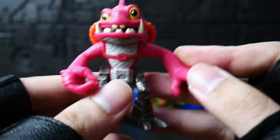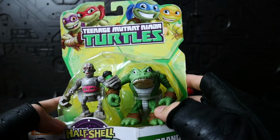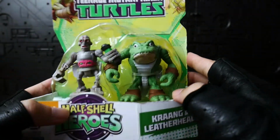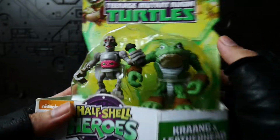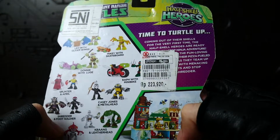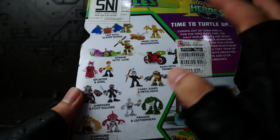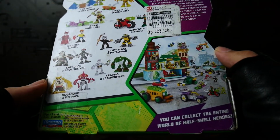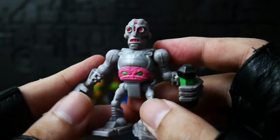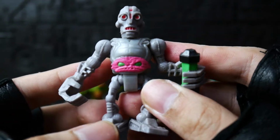Okay, so let's just continue. Here we have Kraang and Leatherhead. The Leatherhead is a bit dirty. I tried to wash it a little bit. Okay, still same style. Okay, open. And the back, yeah, pretty much the same. You can look, what's in this line. Okay, and yep, this is Kraang here.